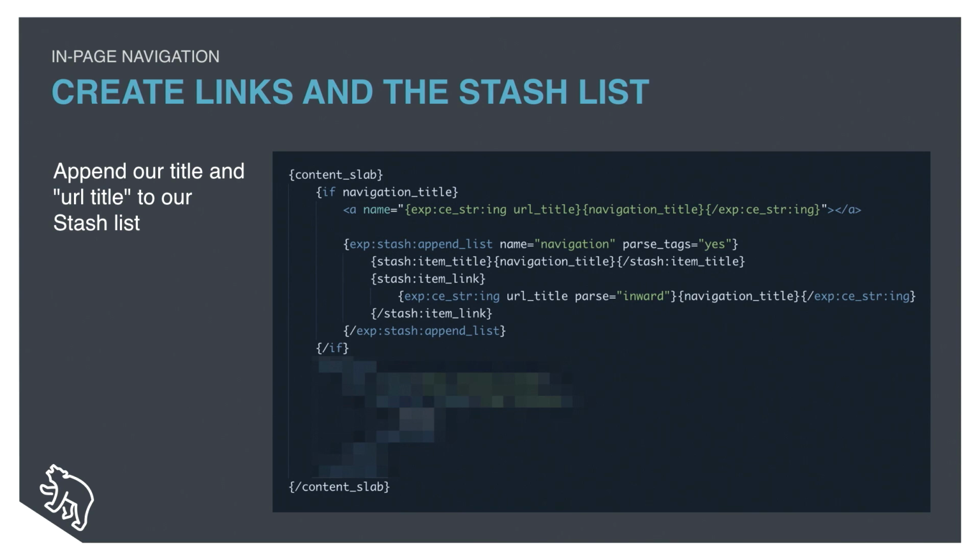Next, we're going to take that title and URL title, and we're going to add both of those to a stash list. And if you've never used stash before, the stash list is basically just an array. So during the execution of your template, you can take the values that you're working with and push them into this kind of temporary array.